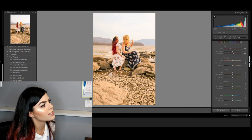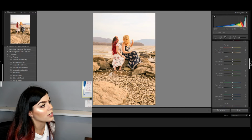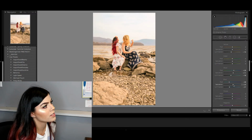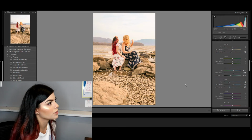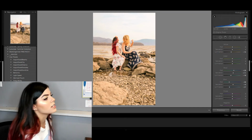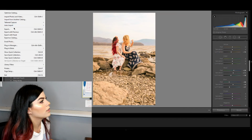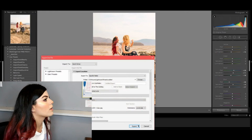The orange is actually pretty good, so I'm going to leave it where it is. We're going to bring yellow back a bit. We're gonna make the sky stand out a little bit more. I really love this photo. I think it's really beautiful, so I don't think that there's a lot that needs to be done in my opinion. So we're gonna leave it how it is, and I'm gonna hit export.